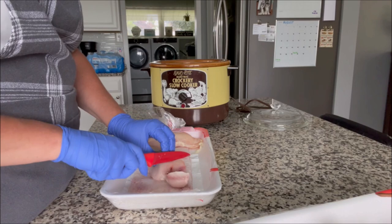So Miggy's been doing good. Ooh, this piece of chicken's kind of ew. We'll cut that off.